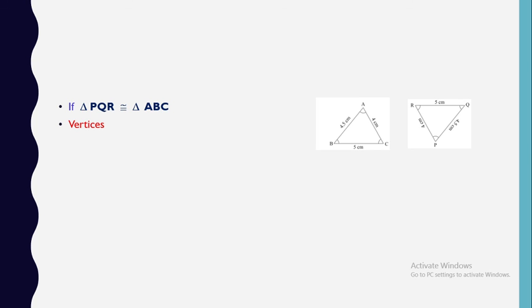What are the vertices of triangle PQR? Ma'am, P, Q and R. Yeah, P, Q and R. What about triangle ABC? A, B and C, ma'am. Yeah, A, B and C. So, can you tell me the correspondence of these vertices? Ma'am, A, P. Yeah, A, P. B, Q, R, C, ma'am. Yes. So, we just write. We will take one vertex P and then put a double headed arrow, and then we write this as A. So, it means that P corresponds to A. Okay. This symbol means corresponds.